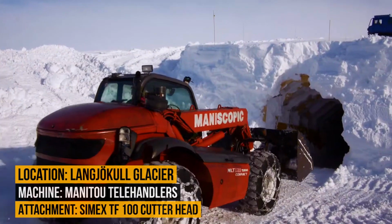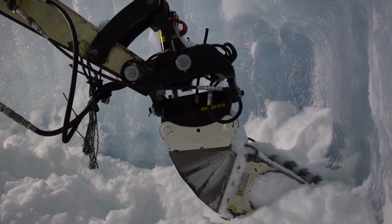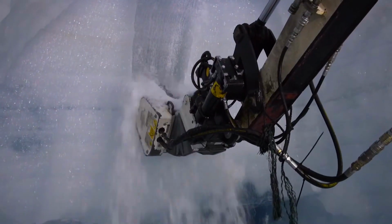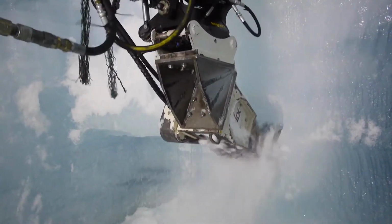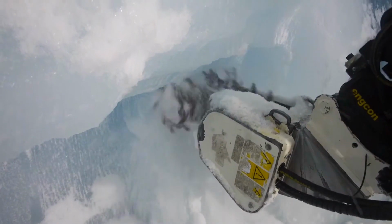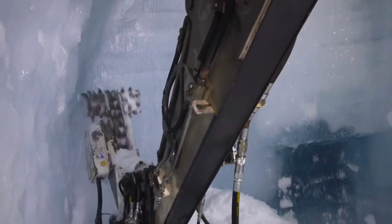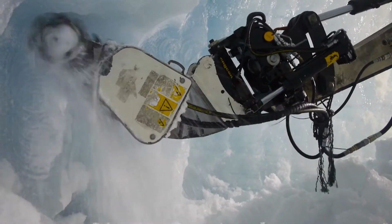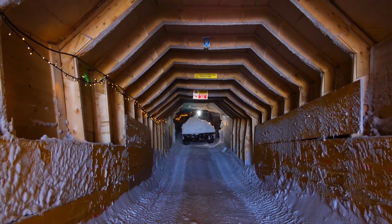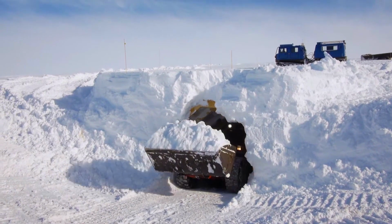Venture into the heart of the Langyokul Glacier, where Manitou telehandlers armed with SIMEX TF100 cutter heads carve the longest pedestrian tunnel. These heads aren't just tools, they're transformational. From trenching to profiling rock, tunneling to demolition, SIMEX TF heads redefine versatility. When traditional excavation falls short and percussion systems fail, they step in with unwavering effectiveness. Quiet yet forceful, they operate seamlessly in sensitive zones like residential areas and near vital infrastructure. Perfect for precision-focused finishing tasks, they guarantee minimal disruption and top-notch aesthetics. The Langyokul Glacier Tunnel is just the tip of the iceberg for these game-changing cutter heads.